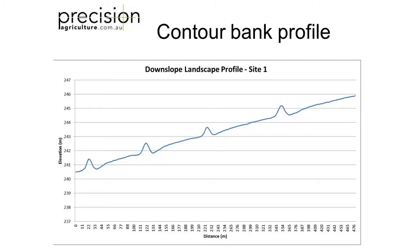So it's another useful thing to do, to use it to get your contour bank profiles to make sure there's enough capacity in them. Because that's what's been happening a lot in the past, is that banks have been slowly filling up and you don't realise how much capacity you've actually lost over time.